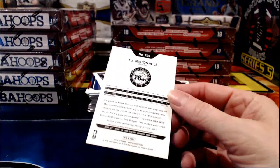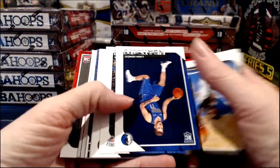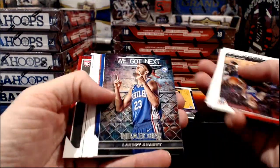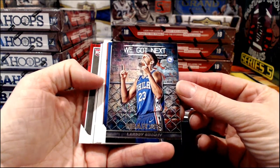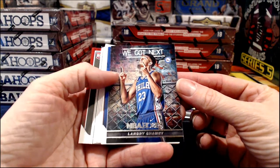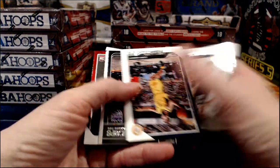TJ McConnell numbered to 199 for the 76ers. I think we'll just wait and do sleeves on that sort of stuff later. We'll keep things moving. We Got Next, those are all going to be rookies. So every We Got Next that you see, those ship out as well. That one was Landry Shamet.